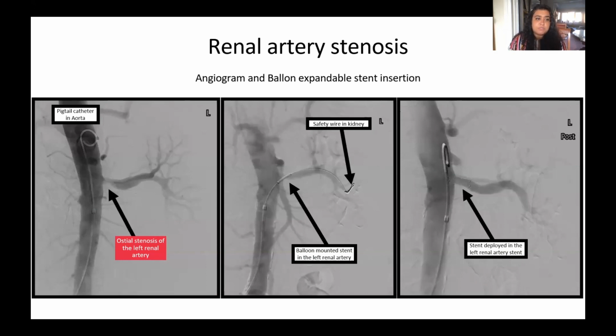And so what we did was an angiogram. It was via a right common femoral artery again. We used a pigtail catheter into the aorta, and we did a pump run, as you can see over here on the first picture. Now, I don't know if you appreciate, but there's a red box with the black arrow on it saying where the stenosis is. So there's actually ostial stenosis of the renal artery.